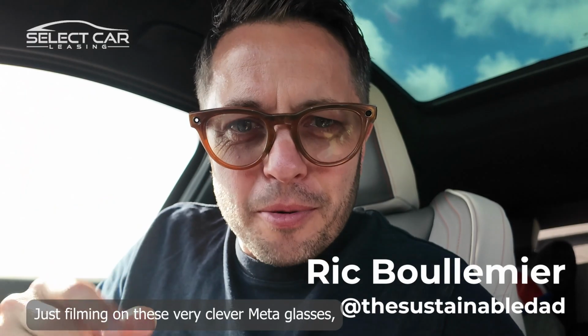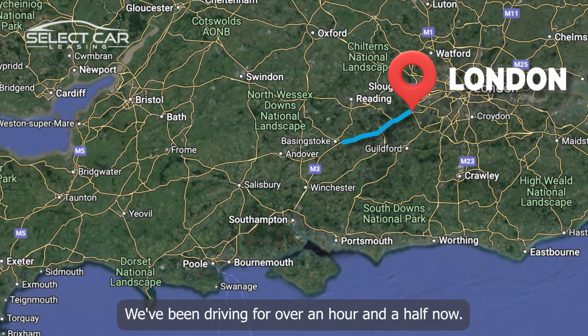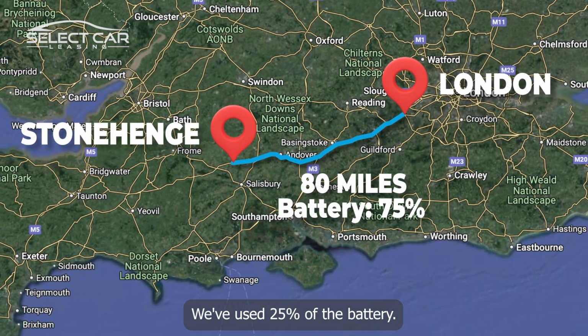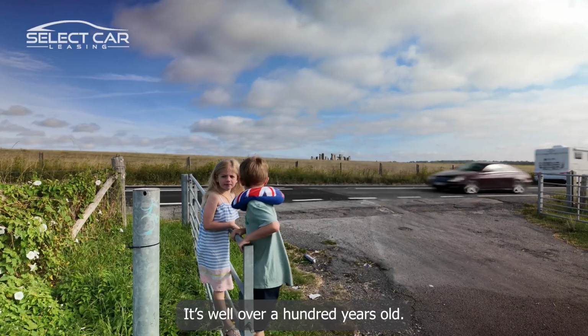Just filming on these very clever Meta glasses, which means I can see everything that's happening in front of me. We've been driving for over an hour and a half now. We've used 25% of the battery. We've just stopped to have a look at Stonehenge because the kids wanted to see it. Dad, how old is Stonehenge again? It's well over 100 years old.